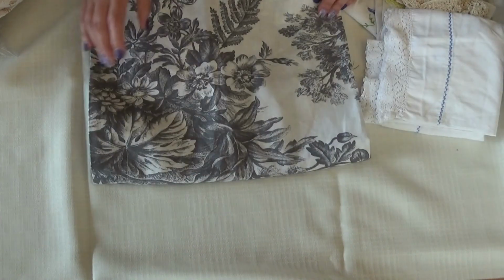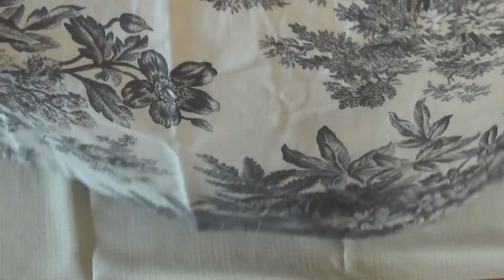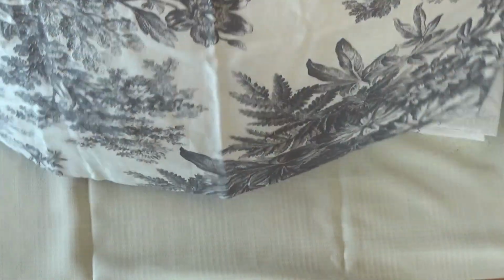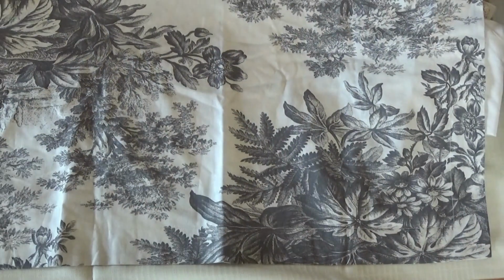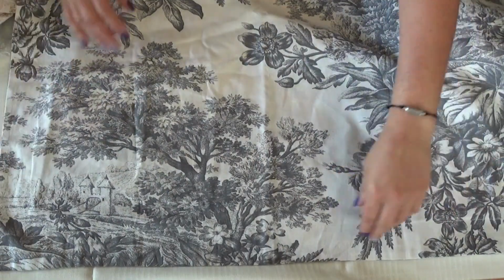This here is a pillow sham. It's thicker. It's large. It's for a king, or probably a queen maybe. But anyway, it's quite a bit larger, so I can't show you the whole thing at one time, but you kind of get the idea of the print. And this is a really nice large piece of fabric.